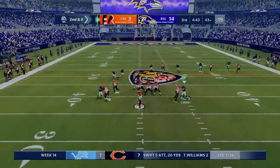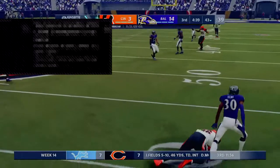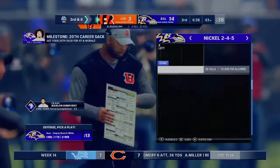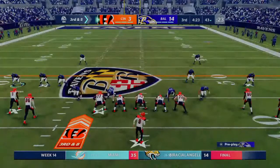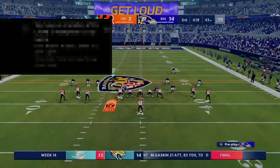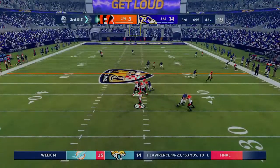On 2nd down, Burrow. Little pitch and catch here to Rudolph. That one good for the completion percentage, but no gain. It'll be third down. That was impressive to me because while it was a pass play, they still rallied to the football like they were filling running lanes, and they were able to put the receiver on the ground. On third down, Burrow.